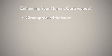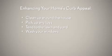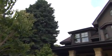So the first and easiest step is cleaning things up, right? Are the kids' toys sitting in the front yard? Is the old hose reel barely hanging on? Have you mowed, raked, or swept the sidewalk lately? Well, while you're at it, why don't you wash the windows and put any garden or landscaping tools away and repair or replace any loose trim and siding? Easy, right? But you can do more.